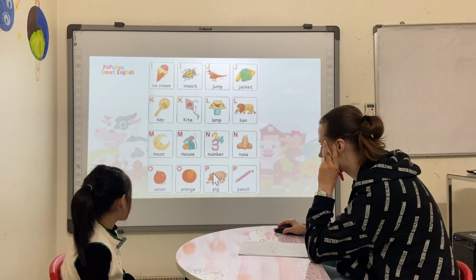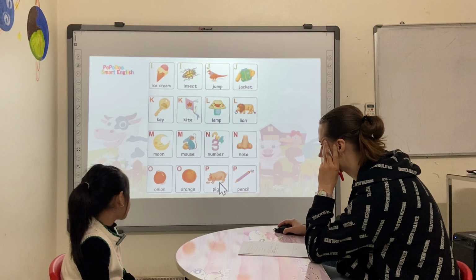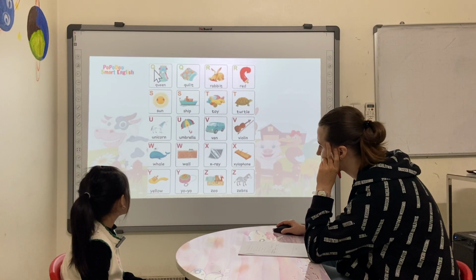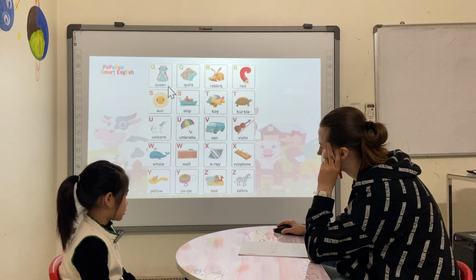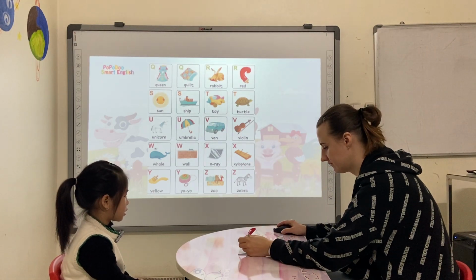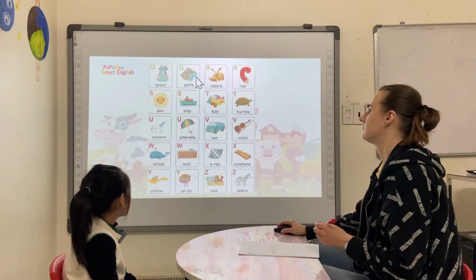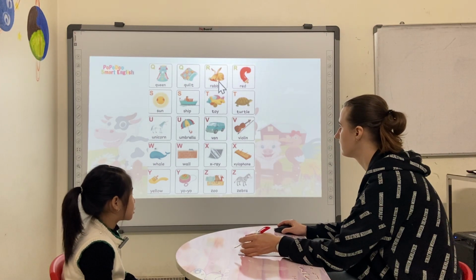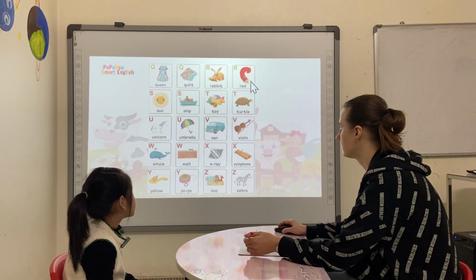It's not a P. It's a pig. It's a pencil. It's not a Q. What letter is it? It's not an R. What is it? It's a rabbit. It's red.